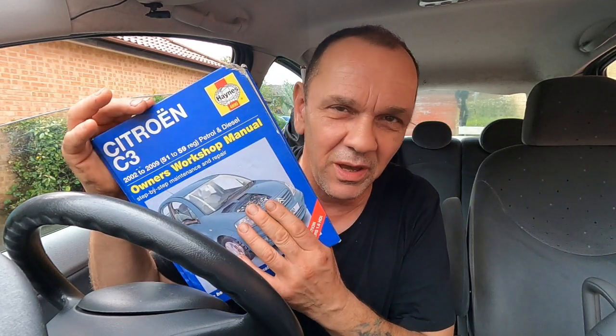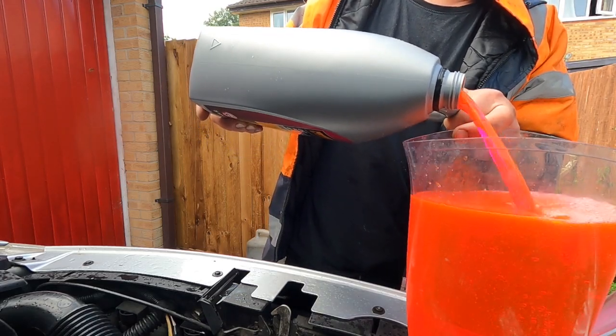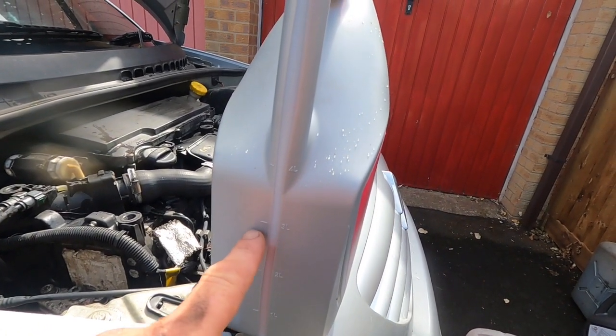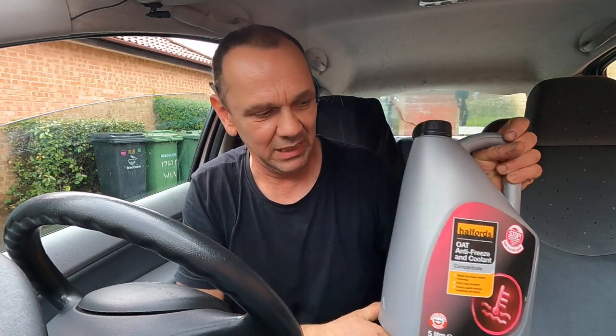So, a 50% mix, and I know the capacity of the cooling system, which is 5.7 litres on this specific vehicle, according to the Haynes book. Seriously, it's a good resource. So I've taken 2.5 litres of water and 2.5 litres of antifreeze. This is 5 litres of antifreeze, so I've taken half of this out, and what I'm left with is 0.7 that I need to top up with. So I've put this up to 5 litres again, so this is now a 50% mix in here. I'm all ready for the next one.